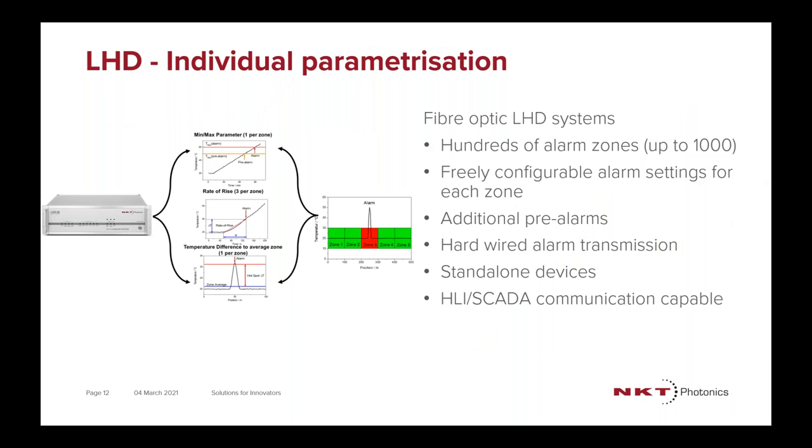So one of the biggest advantages of an LHD system is actually that we can provide individual parameterization. So we have, first of all, hundreds of zones, let's say up to 1,000, and every zone is freely configurable with an alarm setting, as you can see it on the left-hand side. So we have the min-max parameter, looking into the temperature rising in the zone, the rate of rise over a certain time frame, so heat development, let's say, and we have the temperature difference. If a certain location within the zone is increasing above a certain threshold, then an alarm is generated, and all of these alarms are then transmitted, typically via hardwired alarm transmission, to the fire alarm panel.